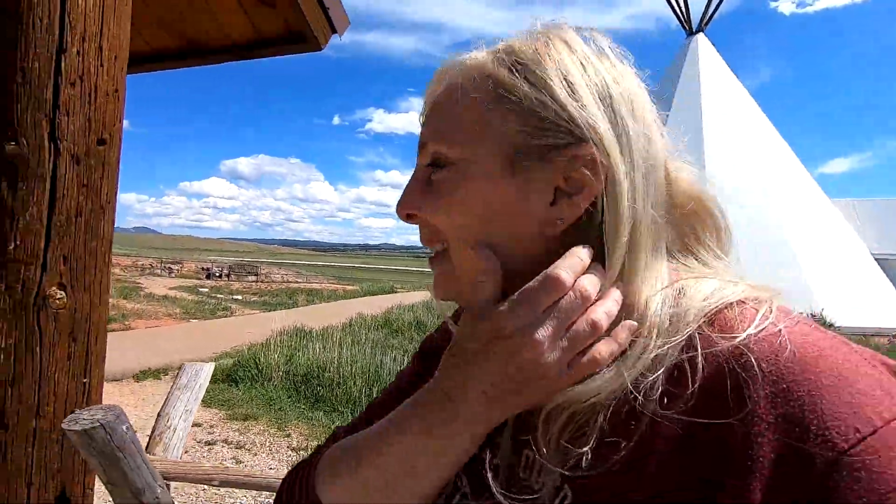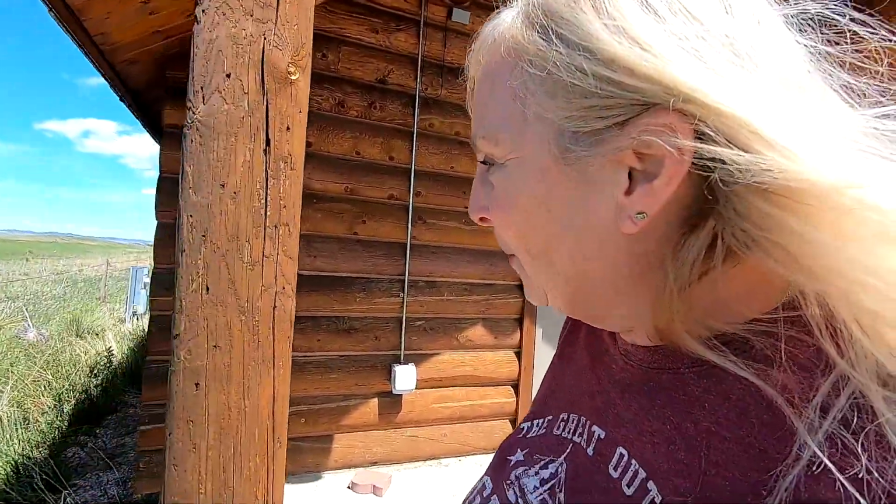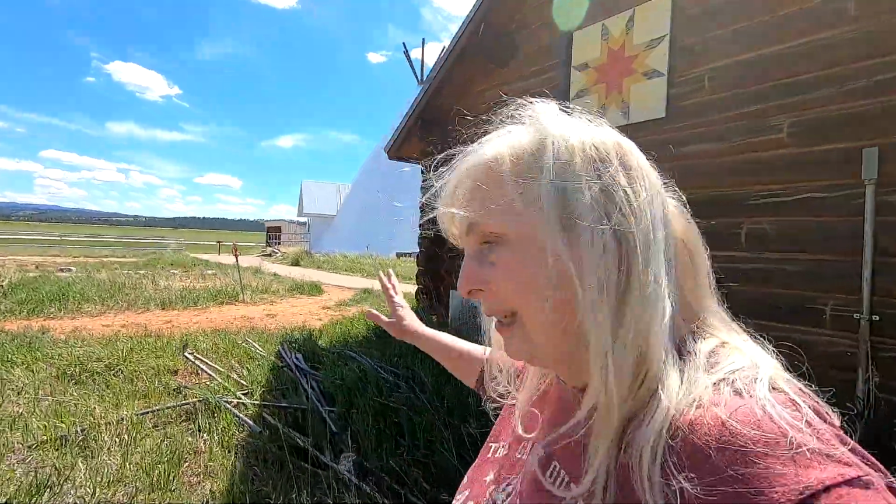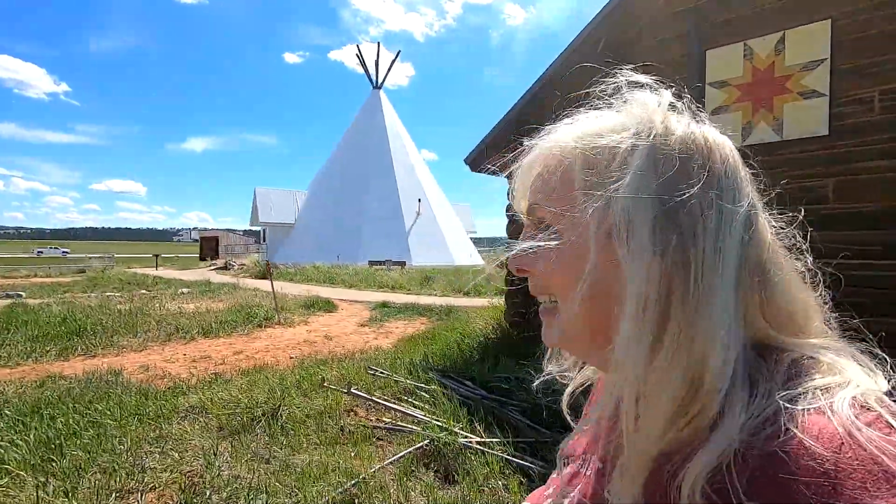Well, let's see. Go this way, walk through the weeds. I think we'll go this way. I'll go in and out real fast. So what this is, is a natural sinkhole, and the Indians used it to run buffalo over the edge. They'd fall into the pit, and then they could go get the buffaloes and use every single part of them for everything they did.